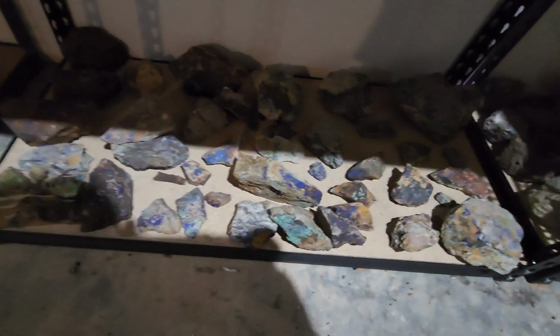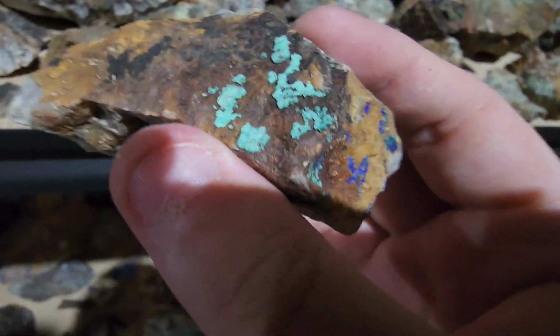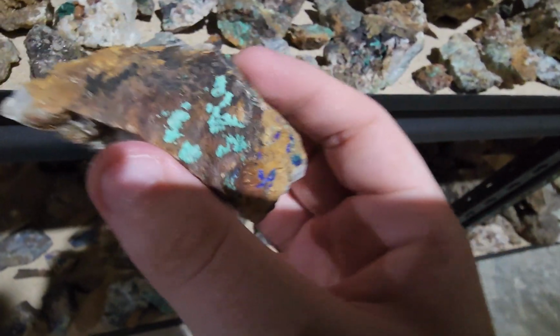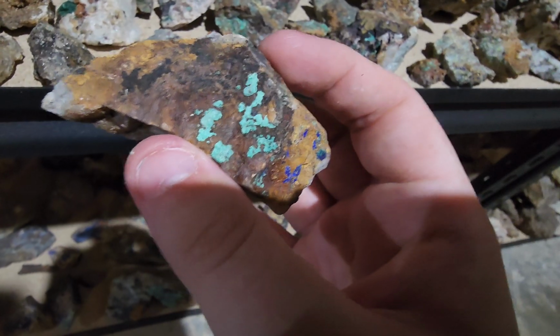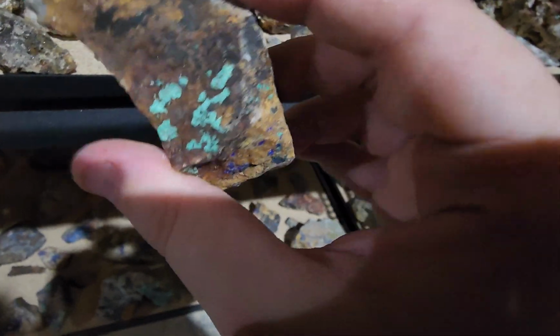Down here is more azurite and malachite, as well as this rare one. This is not malachite. This is a copper phosphate called luiswishite. Comes originally from the Lujiba mine in Africa, which is where the name comes from. But I always found this in New Mexico because I ain't got time to go to Africa, unfortunately. But it's similar to turquoise in its chemistry, but not exact.